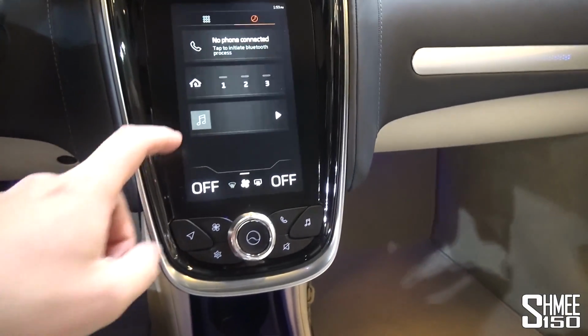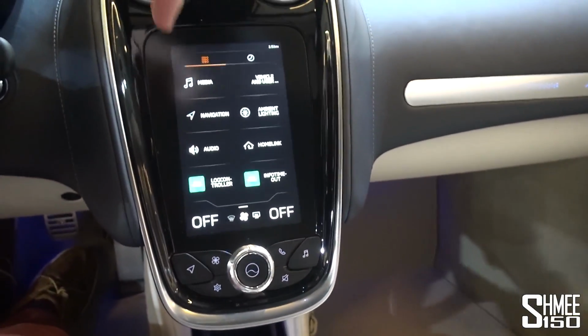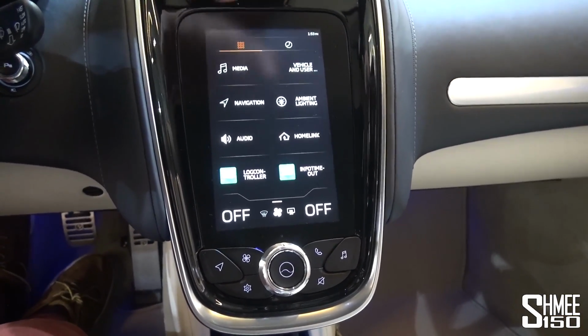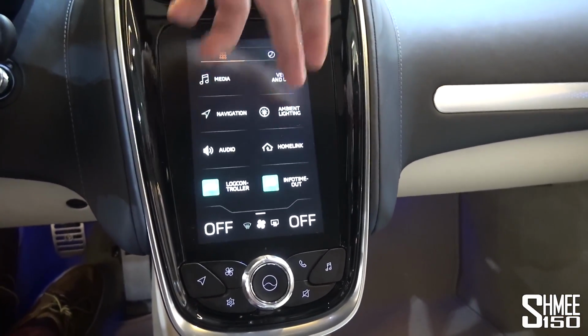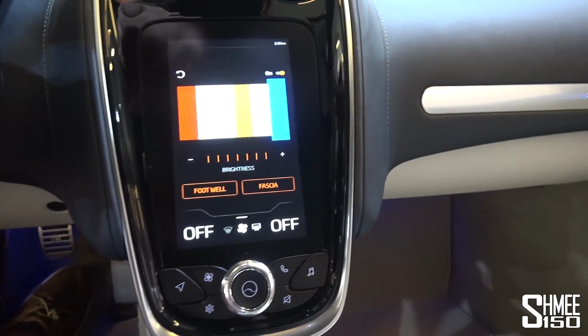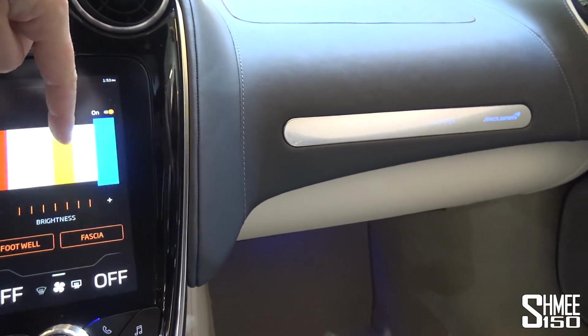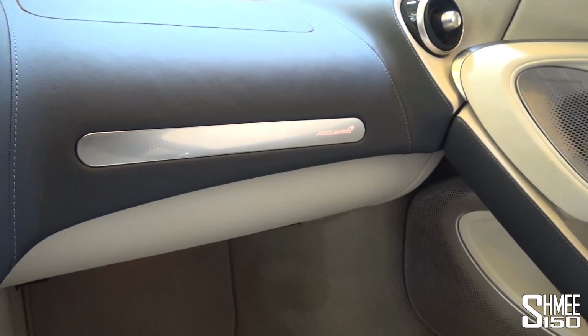But the biggest thing is that this whole system has just sped up. Everything is super responsive. And of course, this is what you want in a Grand Tour. It's about your media, your comfort, your lighting, ambient lighting, for example, the different colors. And this is all set. Even here, this panel on the passenger side is actually illuminated. So I think if we set that orange, yeah, you can see it changing.